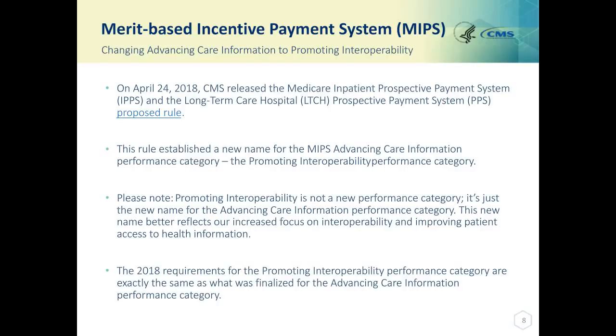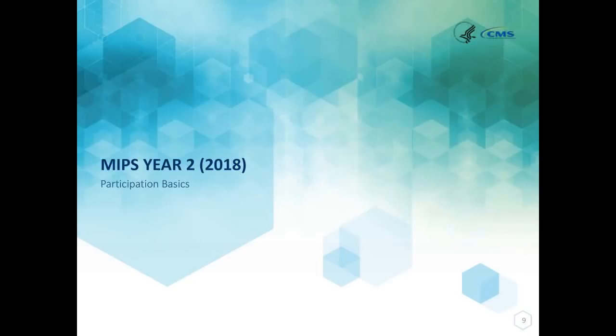Advancing Care Information, or what was known as the Advancing Care Information performance category under MIPS, will now be referred to as Promoting Interoperability. So please do note that. You'll see this change in all of our educational resources around the Quality Payment Program. You'll see it on our website, qpp.cms.gov. But it is a relatively minor change. It is a name change only, so that's also important to call out. The requirements under the Promoting Interoperability performance category for 2018 remain exactly the same. This is nothing more than a name change. So just wanted to call that out. As we're working through our slides, and certainly in our future webinars, you understand that it is promoting interoperability.